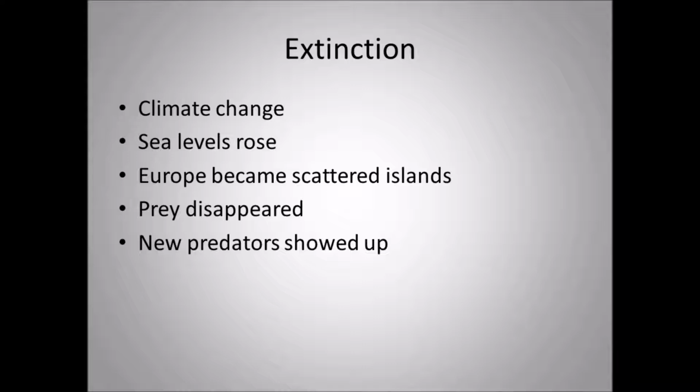The extinction of Eotyrannus was probably due to climate change. Sea levels rose, getting higher and higher at the time, because there were no ice caps during the time of the dinosaurs. So no glaciers at the North Pole or South Pole, it was just pretty warm. Europe actually became scattered islands. As the sea levels rose, Europe became just a bunch of scattered islands.